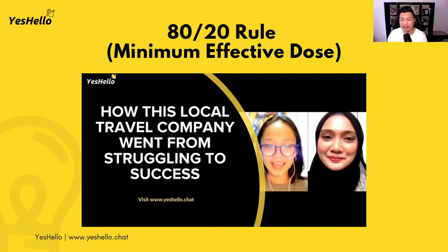But her challenge is, every single one of her drivers was using their own WhatsApp. So when she wanted to find a solution, she went to Zendesk, she went to a few other big international companies. She paid a lot of money, spent 3 months, but it didn't work. It was just too complicated, too much, never used, and she paid a lot of money, right?